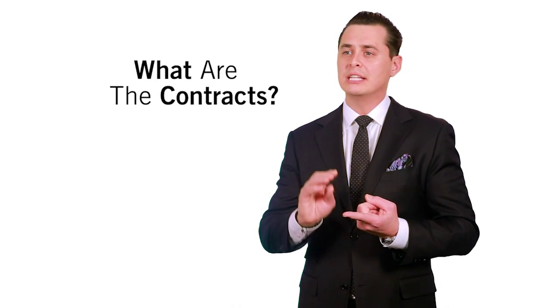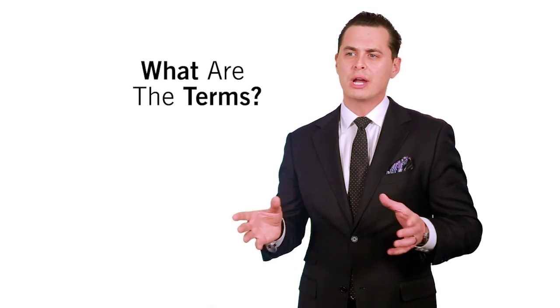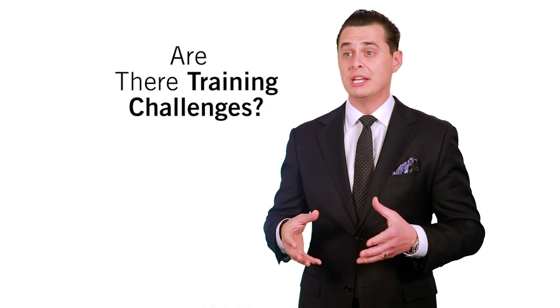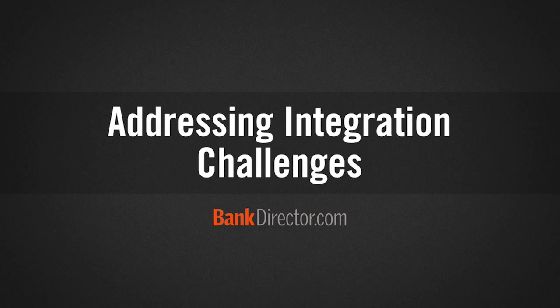So as banks are in the marketplace looking for potential acquisitions, some of the key questions they need to be asking themselves are, what are the existing contracts within the FIs they're looking at, right? That can be a legacy core platform. Is it on-premise? Is it service bureau? What are the contract terms with the bolt-ons such as bill pay or online banking? They need to be able to understand what the challenges are with the training that goes into a potential acquisition and blending that into the bank as the acquirer as well.